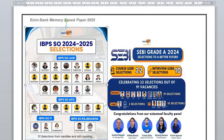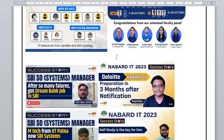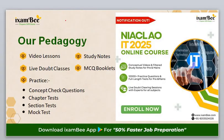Also remember, this is not just about Exim Bank. The same IT concepts are asked in NICL AO IT, NABARD grade A IT, SEBI grade A IT, IPS SO IT, even the SBI SO exams. So the preparation you do with us will not only help in one exam but also build a strong foundation for multiple upcoming opportunities.